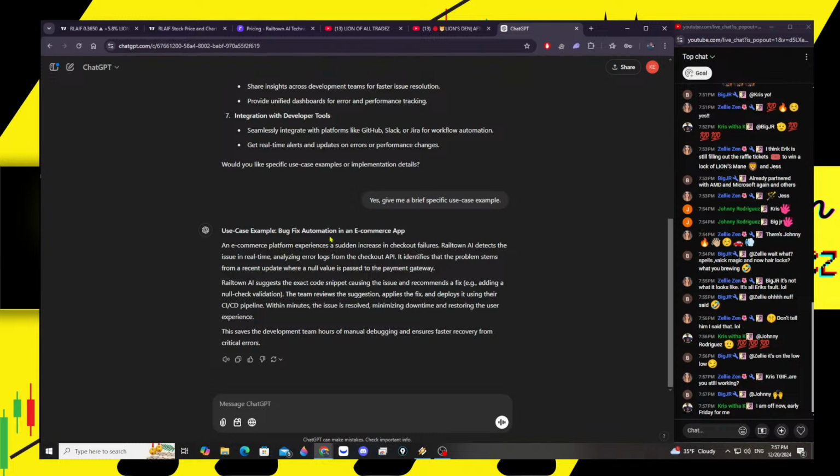Use case example: bug fix automation in an e-commerce app. An e-commerce platform experiences a sudden increase in checkout failures. Railtown AI detects the issues in real time, analyzing error logs from the checkout API. It identifies that the problem stems from a recent update where a null value is passed to the payment gateway. Railtown AI suggests the exact code snippet causing the issue and recommends a fix, for example, adding a null check validation. The team reviews the suggestion, applies the fix, and deploys it using their CI/CD pipeline. Within minutes, the issue is resolved, minimizing downtime and restoring the user experience. This saves the development team hours of manual debugging and ensures faster recovery from critical errors.